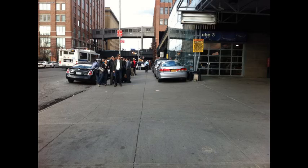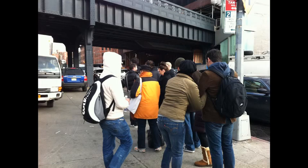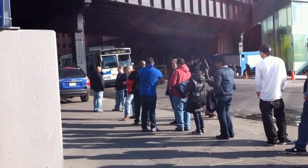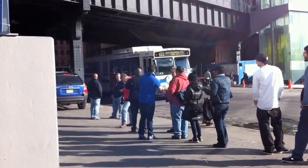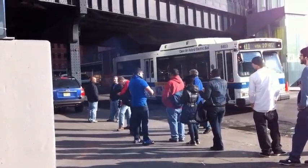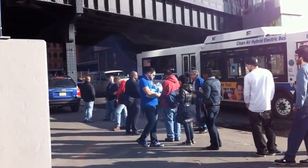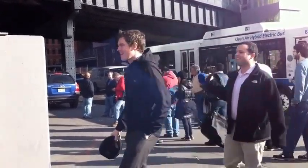Basically, it's at the corner of 10th Avenue and 14th Street. And that's looking up 10th Avenue. And so I was at the end of the line, maybe one block from the entrance of the Apple Store. And so I thought I had a pretty good position. These are the people in front of me in line. And it was a nice day.